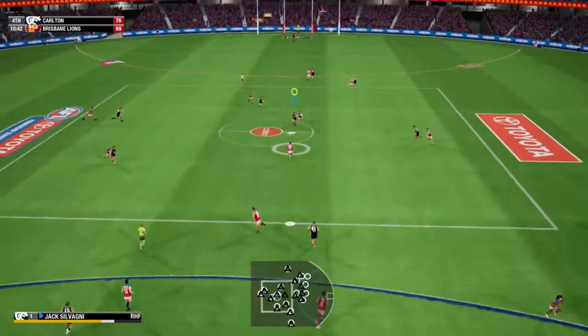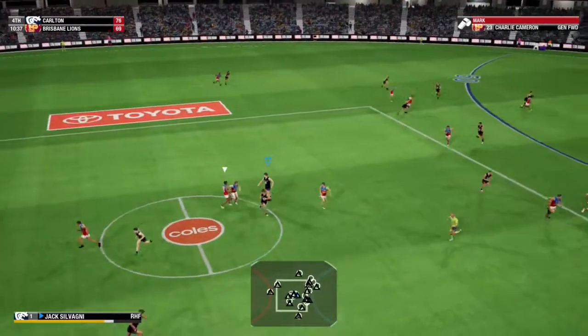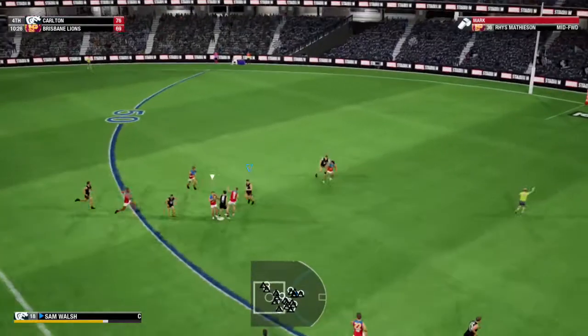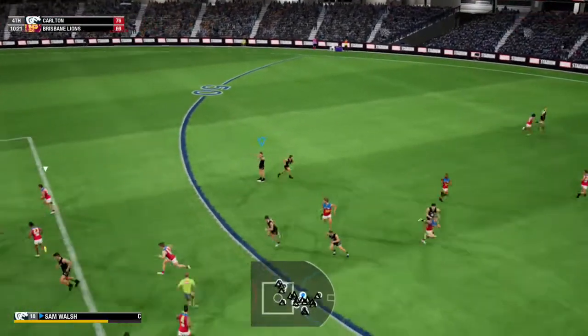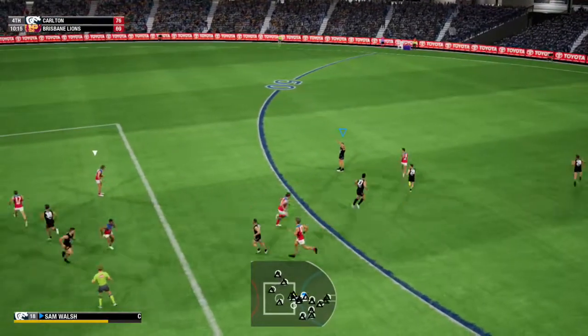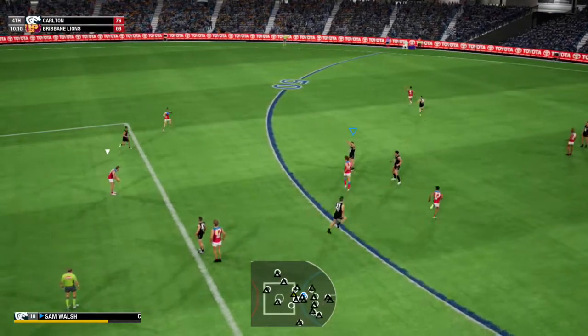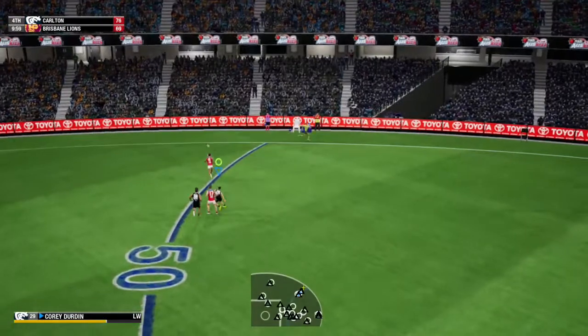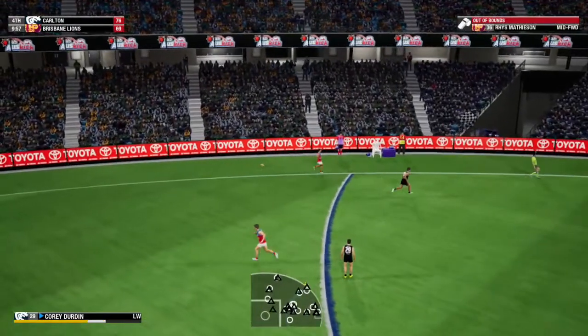He drives it. A chance to reload the attack now. Looks to move it by foot. Great mark. Matheson to have the shot from outside 50. Moves the ball by foot. It's out of bounds, right on the 50.